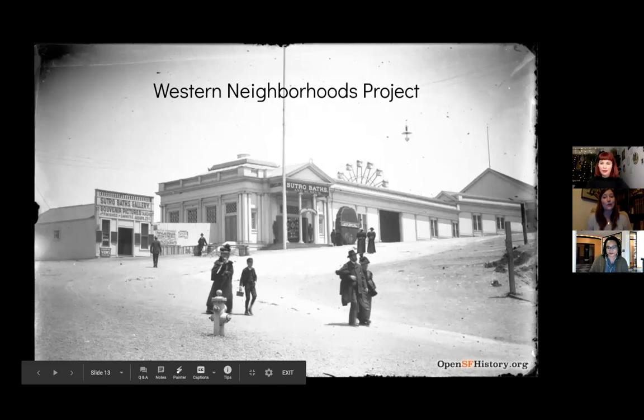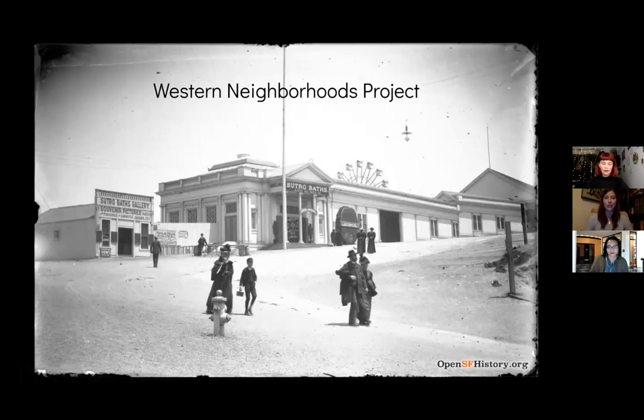But for those who don't know us, WNP is a nonprofit that preserves, interprets, and shares the history of San Francisco's West Side. And we've been doing that since 1999. I've been executive director since last year, when our co-founders Woody LaBounty and David Gallagher, who's with us tonight, handed me the reins, and I couldn't be more honored by that.